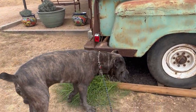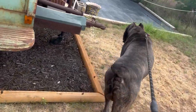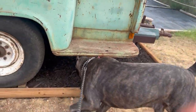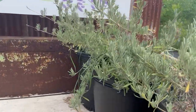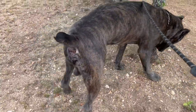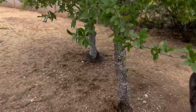Gonna get me some more lavender. Come, Papa, this way. Come, hurry. Baby, he wants to go explore. He must smell a small animal down there or something. Oh, gorgeous. Lavender farm.